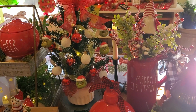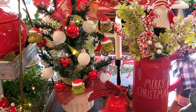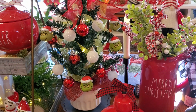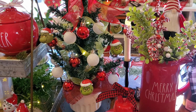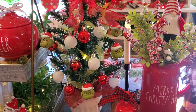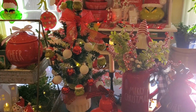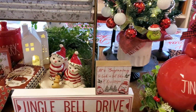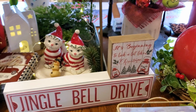And here's John's little Grinch tree. All that was on this tree when we bought it was a few balls. Actually, a friend found it for us at Walmart way across town. It just had the Grinch heads and a couple balls on it, so I added the bows and the ribbon inside it and a lot more ornaments and added lights. So he has a little Grinch tree. It's beginning to look a lot like Christmas at Jingle Bell Drive.